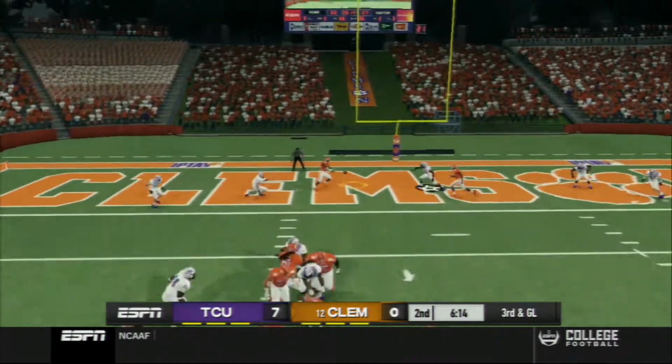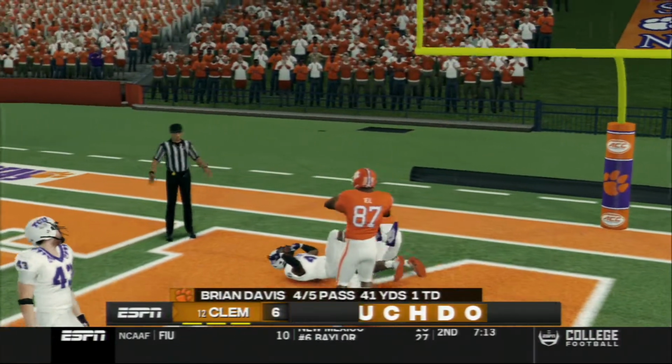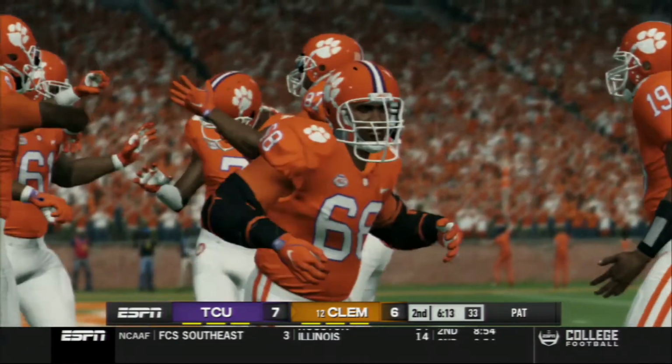Here is Davis, and the receiver Williams brings it in for a touchdown. He was wide open. Coverage broke down, and Clemson scores. And they have an opportunity to tie this one.